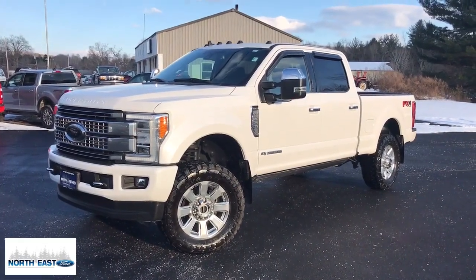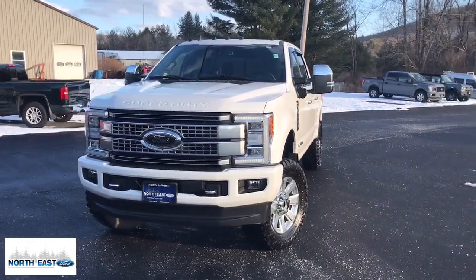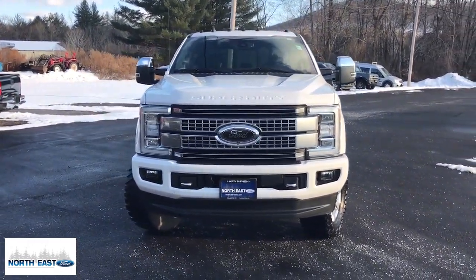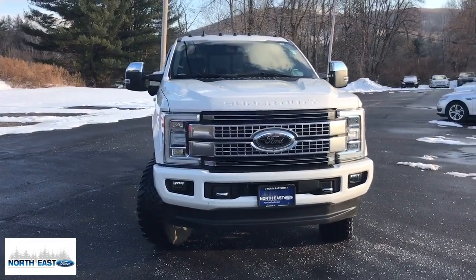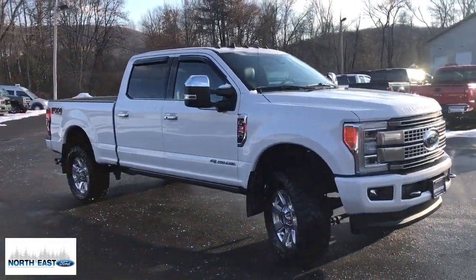Can you see yourself in the 2019 Ford F-350? This vehicle still has fewer than 35,000 miles on the clock, so it won't last long. Here's a handsome F-350 that's designed and built to exceed your expectations.